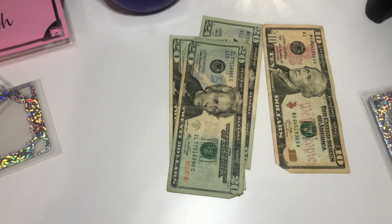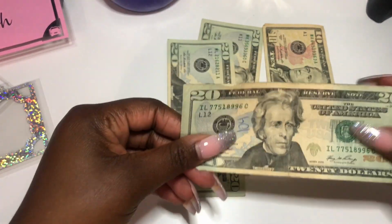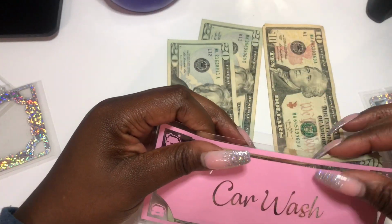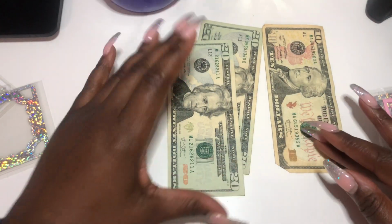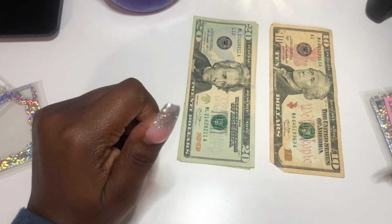So let's set that off to the side, and then next is going to be a car wash. So this is $20, and some people can ride around in a dirty car. I can too, but because I just bought my car and it's kind of new, I would prefer to at least get a car wash. You know, you just feel better when you're driving.